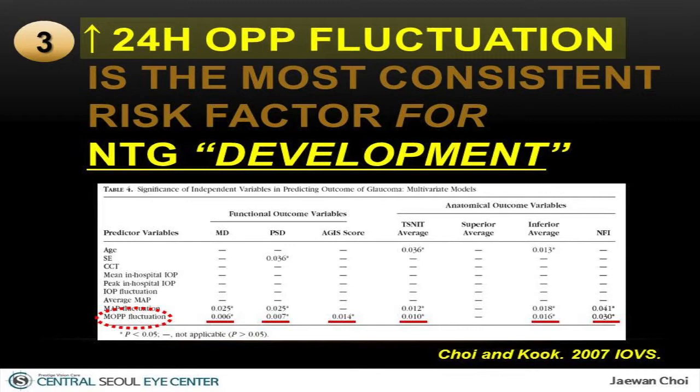Third, increased 24-hour MOPP fluctuation is the most consistent risk factor for NTG development. Using multivariate regression analysis, 24-hour MOPP fluctuation was the most frequently associated risk factor with functional and structural glaucomatous damage.